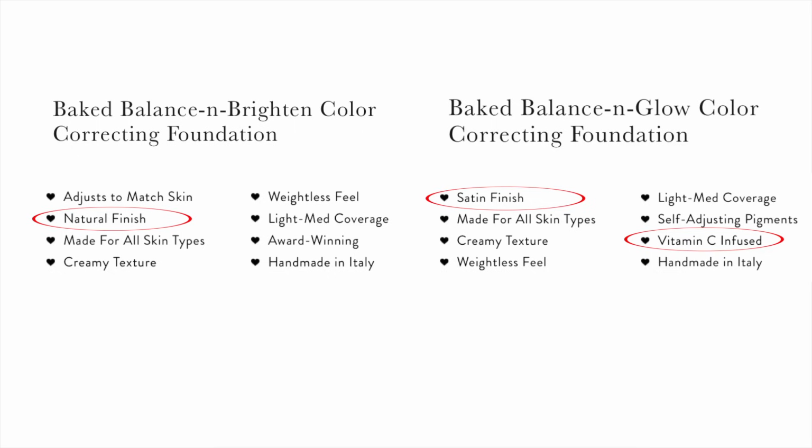I think that it's all correct. I think the only difference between that and the illuminating one is that it's not a natural finish, it's an illuminating finish. So all the other claims are the same. I would say that it's definitely light coverage.